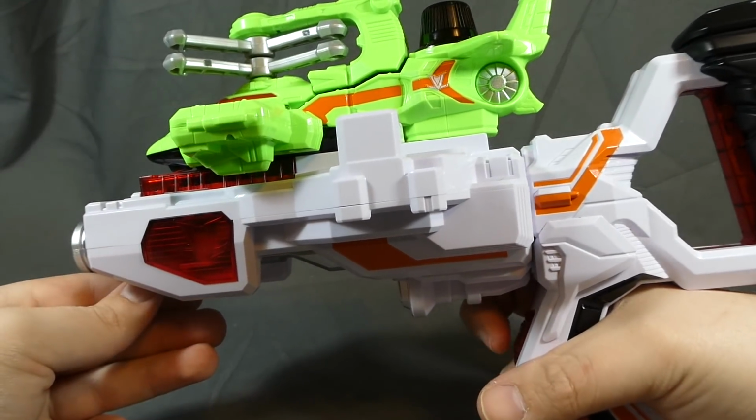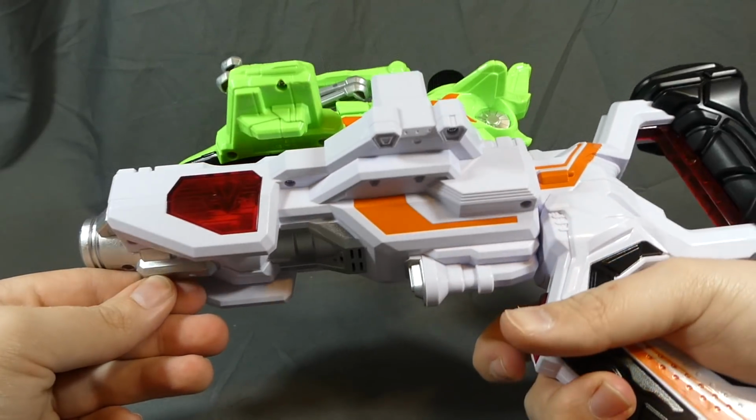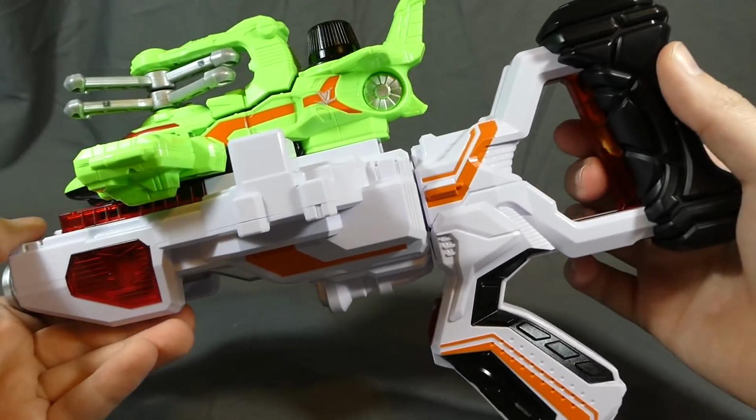Oh, the attack noise changed. That's pretty cool. Again, I wish the noise was cooler, but hey. Well, that's kind of cool. Gives you an alternate attack noise. Neat.